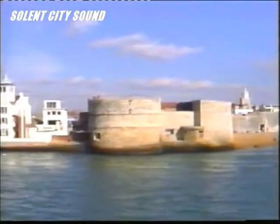We're just passing the Round Tower on the right, originally built by Henry VIII in the early 15th century, once again to guard Portsmouth against a French attack. And there's two of these towers, one either side of the harbour.